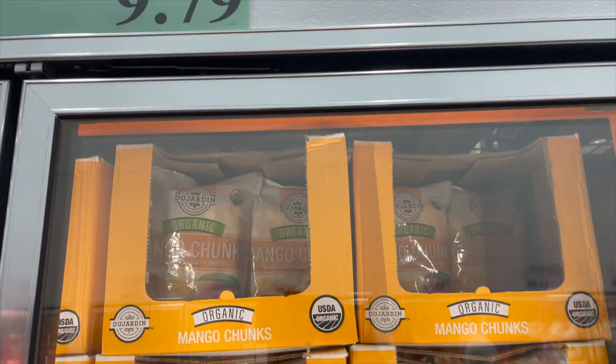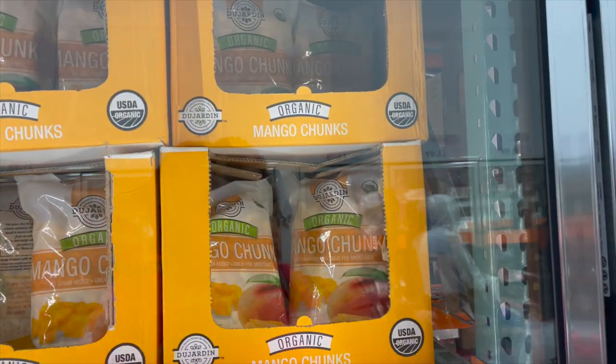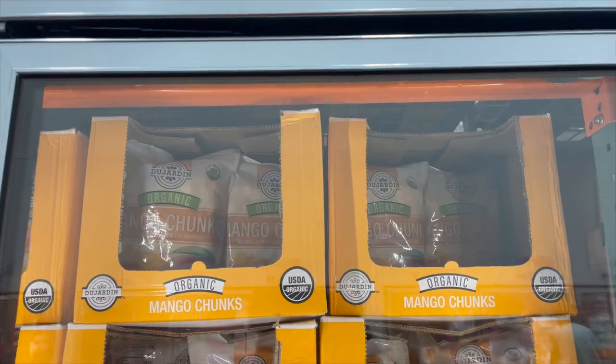I've been wanting to do like sherbet, and blend it up with like some lemon juice. I don't know. I'm on the fence of this. I might get it, I might not. We'll see at the end.